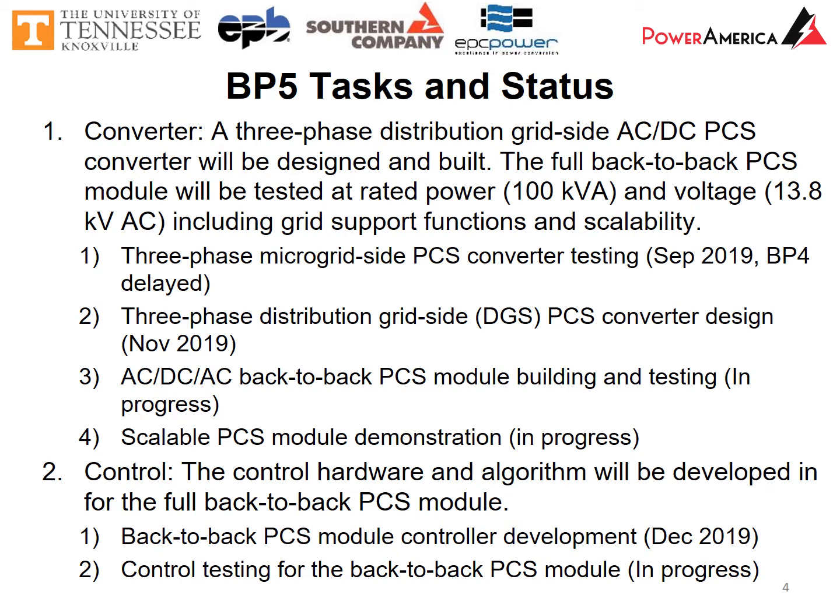We also have finished grid-side PCS converter design late last year. We are in the process of testing and building the full AC/DC AC back-to-back PCS converter module. Also, the scalability demonstration is also in the process. On the control, we have developed both hardware and software. Will be implemented in the full back-to-back PCS module. The hardware development was done already. The testing is in progress.